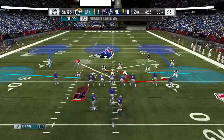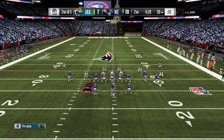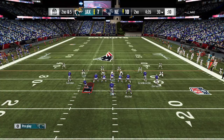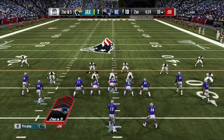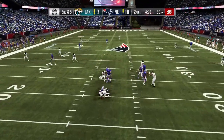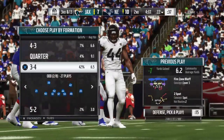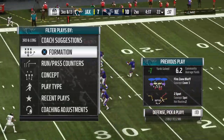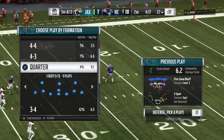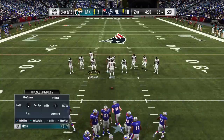Ball on the 30. They'll come up with a 2nd and 5. On second down, here's Brady. Jaguar pressure and a Jaguar sack. Miles Jack in there to bring him down for a loss of 7. Man, he got in there so quickly, Charles. What could the offense have done to adjust and account for that?